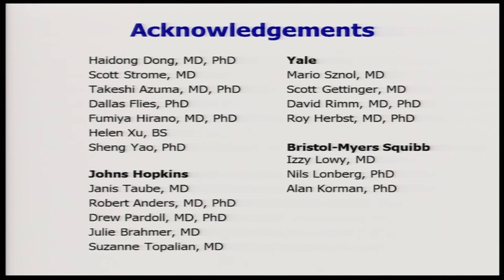Here are the people who really contributed to the work. Dr. Haidong Dong is the postdoc involved in the early cloning and gene knockout study analysis, and he's now faculty running his own lab at the Mayo Clinic. Scott Strome, as I mentioned, was involved in the early human studies. At Johns Hopkins, when I moved there, colleagues Janis Taube and Bob Anders made a critical contribution to the analysis of human tissues and the immune response in the tissues. Drake, Julie Brahmer, and Suzanne Topalian were involved in the clinical trial. At Yale, we now team up with Mario Sznol, Scott Gettinger, David Rimm, a pathologist, and Roy Herbst, a lung cancer specialist, to run the clinical trials in lung cancer and melanoma.